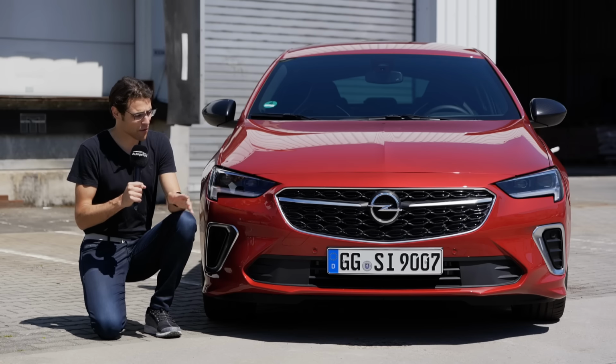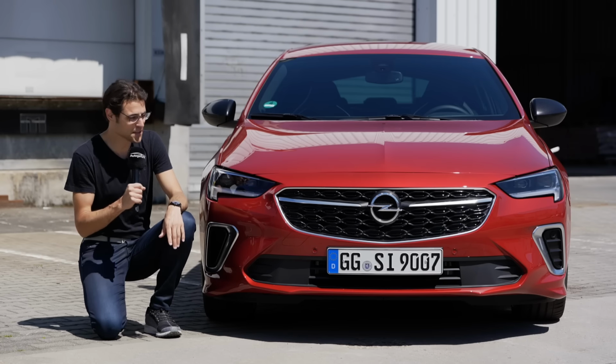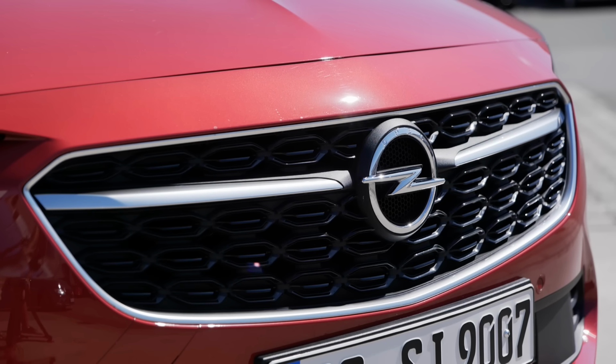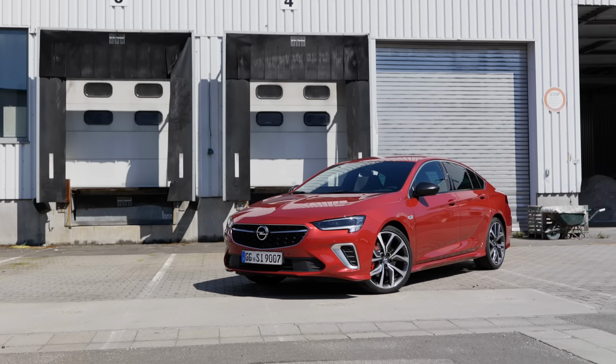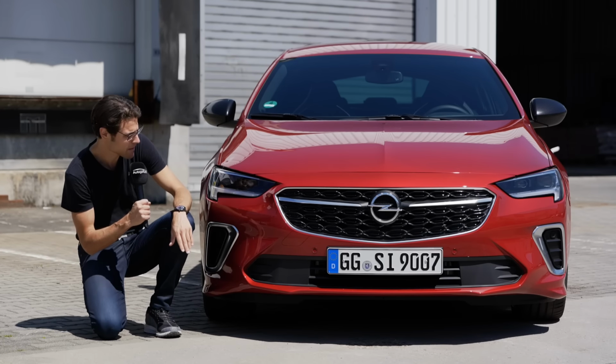In the front here, the Opel Insignia or Vauxhall Insignia gets a new face indeed with this facelift, and that means a front grille that is a little bit slimmer. You can see also from the base logo we have the horizontal fins that lead more over to the headlamps. Before there was like a wing curve in it, so it looks a little bit sleeker and slimmer than before.